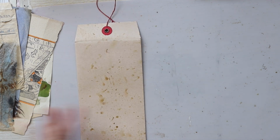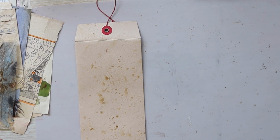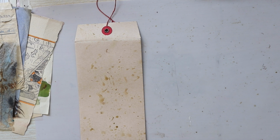Now I reckon a little bit of blue, because I've got blue inks and I want to use them. So what have I got here? Evergreen Bough, which is a greeny blue. Tumbled Glass. I should wipe excess moisture.